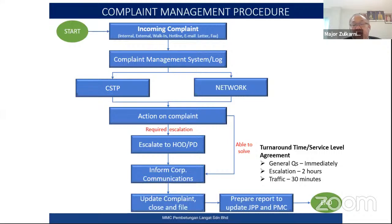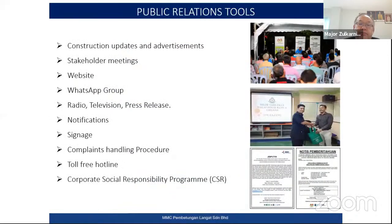Otherwise, it will take 2 hours. But for the traffic, we have a traffic team that will be mobilized and address the issue within 30 minutes to 2 hours. So in order to make the public understand the works, we have a town hall to discuss with them what the issues are, what they are facing, what they are concerned about, and we try to address them.